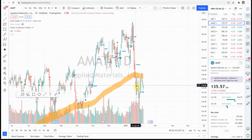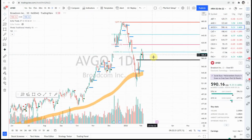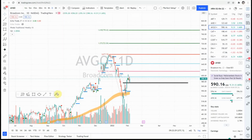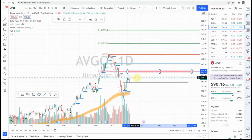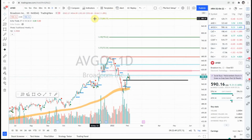All right, AMAT below the roadmap line. AMD potential. We'll circle back. AVGO, same as ABT. Want to see a move up through this area to confirm. 722, 778 are the upsides. And this one could go longer. It could get out to 884.